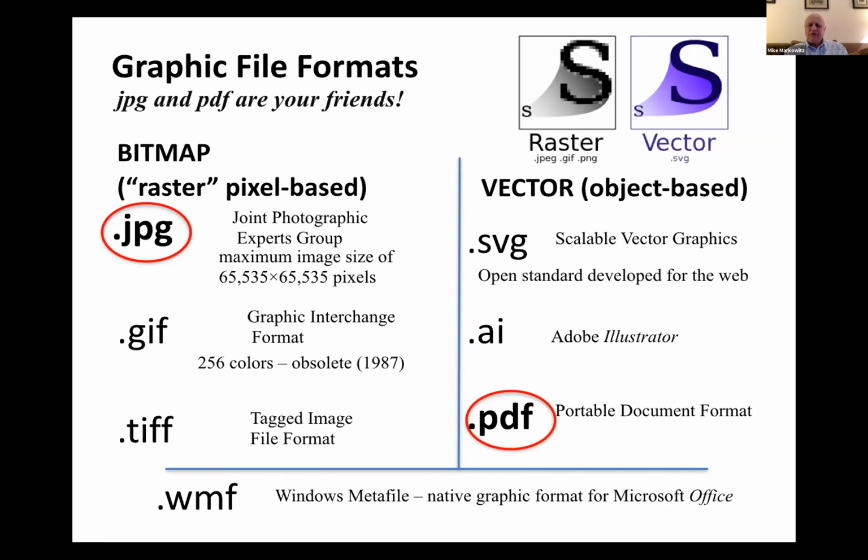The tool that most graphics professionals use is Adobe Illustrator. Its native format is .ai, Adobe Illustrator format, but it can save in SVG, in PDF, in a variety of other formats. In the Windows environment, .wmf, Windows Metafile, is a native graphic file format from Microsoft Office.